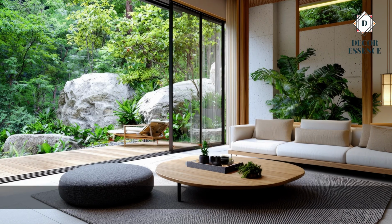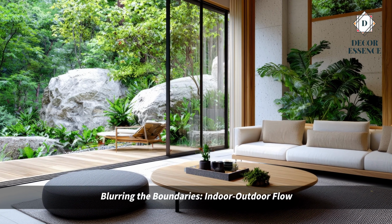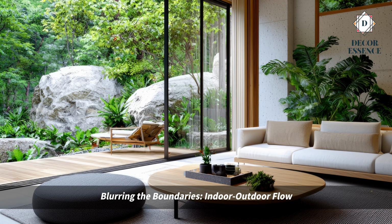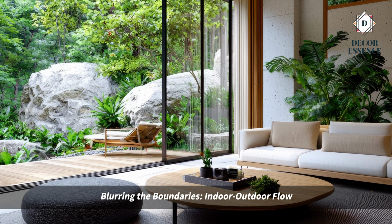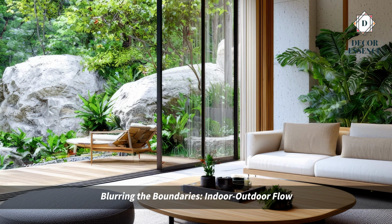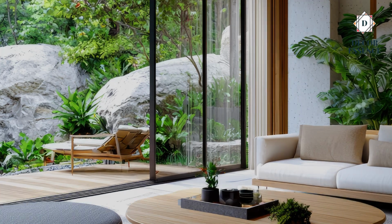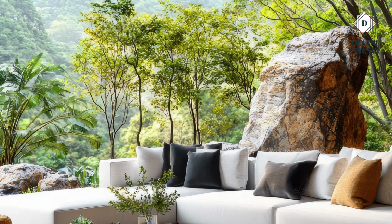Blurring the boundaries, indoor-outdoor flow. The boundary between the indoor and outdoor spaces is not just blurred by glass walls but by design elements that extend throughout the house. The same natural materials used inside are carried through to the exterior spaces, creating a sense of continuity between the two.